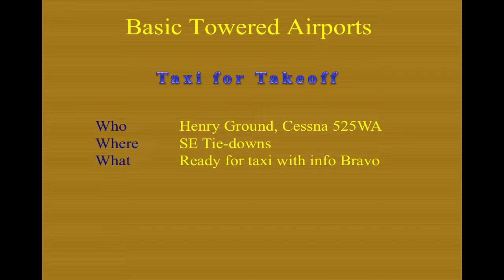Bravo, as we said earlier, is a recorded message hourly about the weather situation at that particular airport, the runways in use, and they give you an alphabetic designation for each of those. So every time it's updated hourly or even non-hourly, if something's changing that's significant regarding the weather, it'll be changed and it will go to the next letter in the alphabet. So the next one would be Charlie.